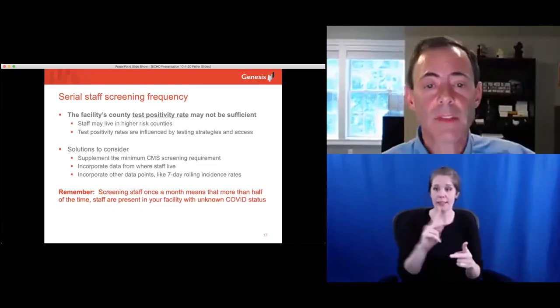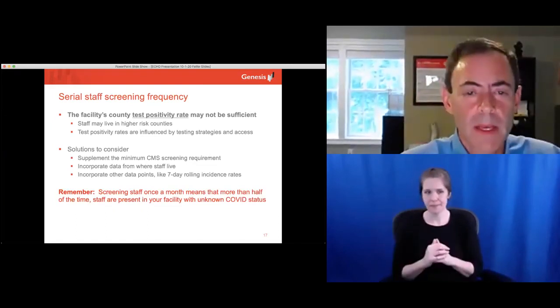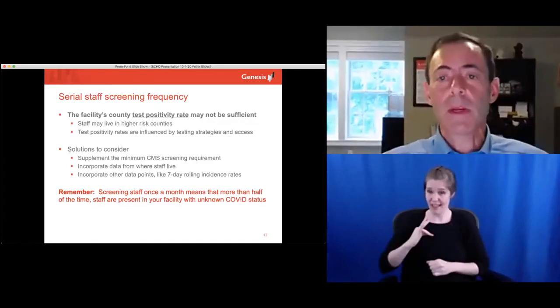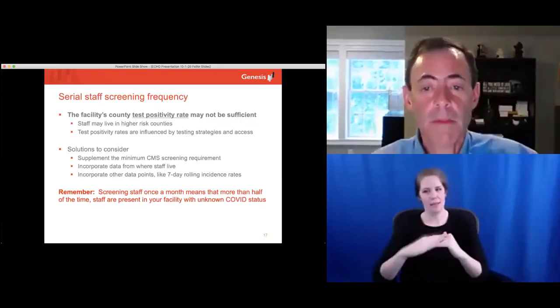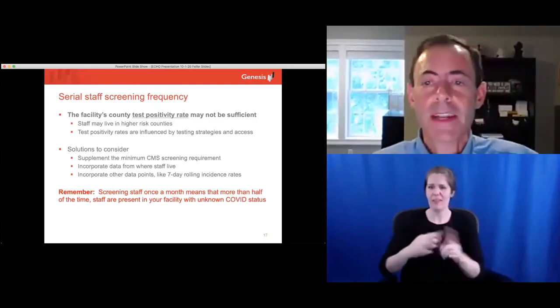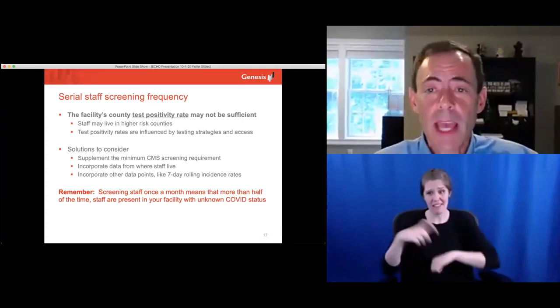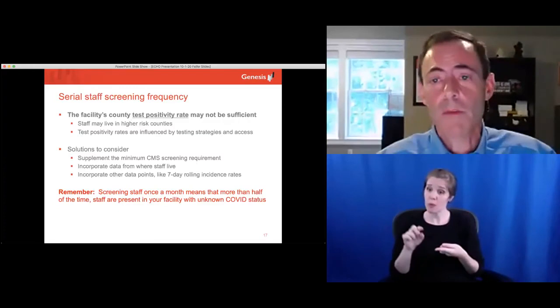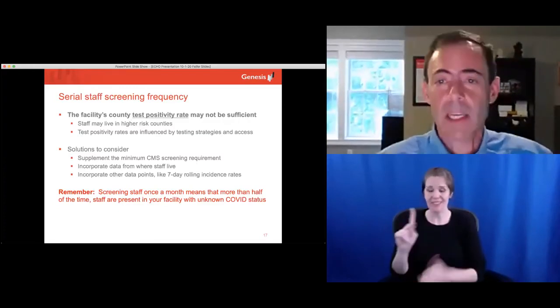So remember this, and this is another important takeaway. If you're screening your staff once a month, which is permitted as the minimum frequency by CMS, it means that more than half of the time you have staff in your building with unknown COVID status. Now that may still be okay because we've risk reduced, but we haven't risk eliminated, right? Because we really don't know if someone was tested 3 weeks ago. We have no idea what their status is today.